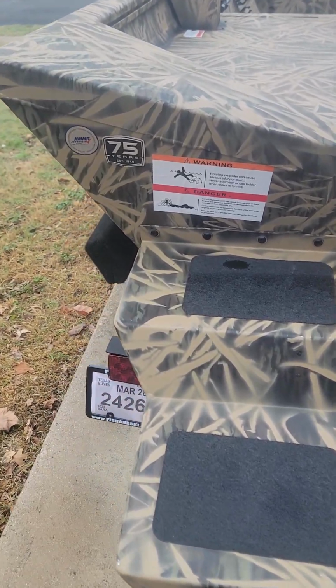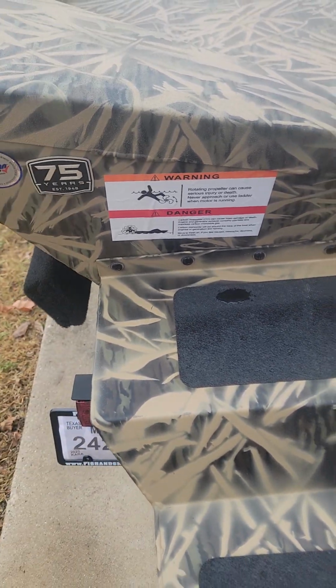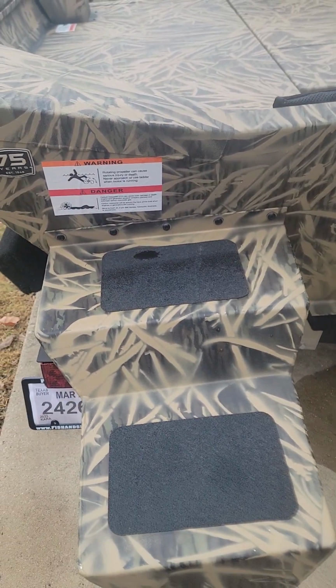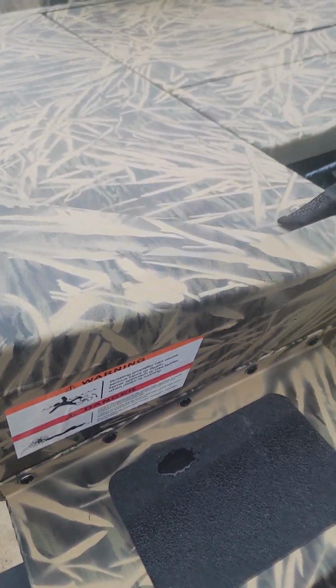So your sponson pods are bolted on or screwed on, I guess, which could be a good thing or a bad thing. You don't need a welder to put them back on, I guess, if you break one, but we'll see how durable they're going to be.